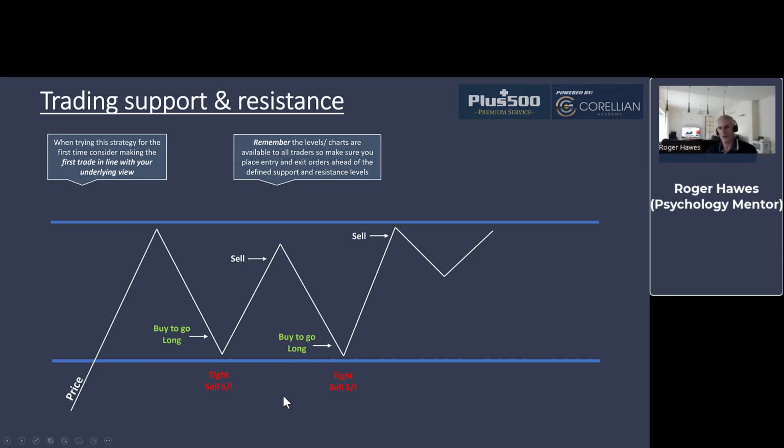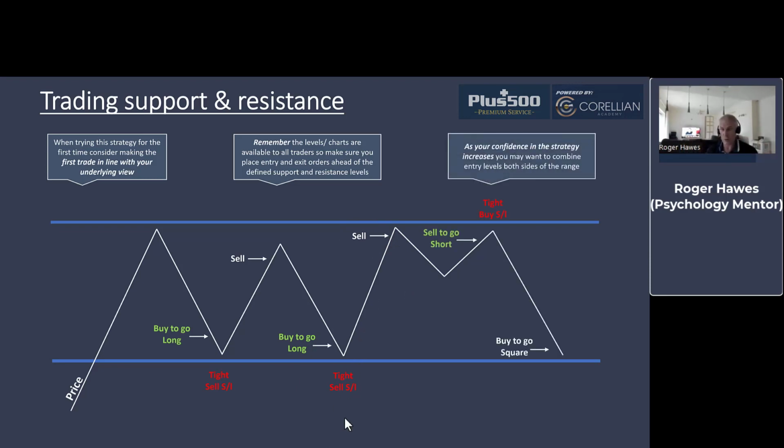You want to buy just ahead of that support line, tight stop loss again, and you see it return all the way back up to the top. And it's at that point that you sell. Again, you sell just below that resistance line, because everybody's trying to play this trade. And you don't want to get involved with that bum fight trying to find the top of this market.